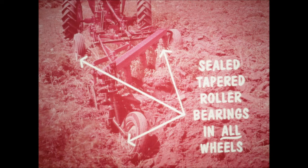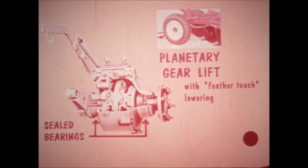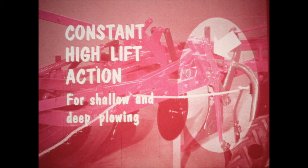And with sealed tapered roller bearings in all wheels, grease is sealed in, dirt sealed out. The easy-to-mount hydraulic cylinder can be removed for use on other implements. Harvester's exclusive planetary gear lift also is available. With feather touch lowering, the plow is in gear on the way down as well as up. You don't just drop the plow. Constant high lift action is another advantage you'll appreciate. Regardless of the depth you're plowing, all bottoms lift a full 8 inches off the ground.